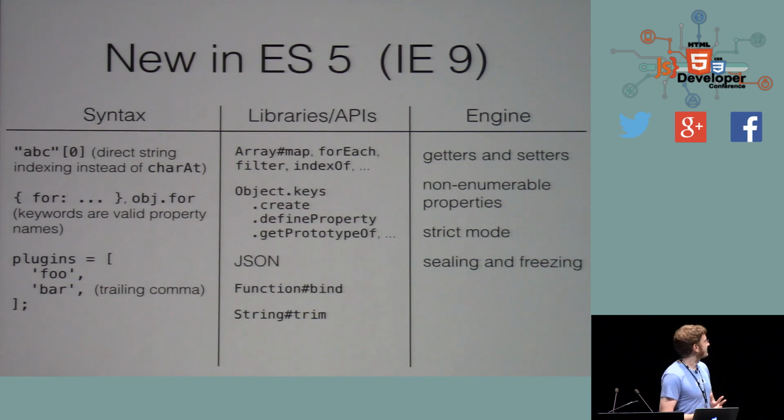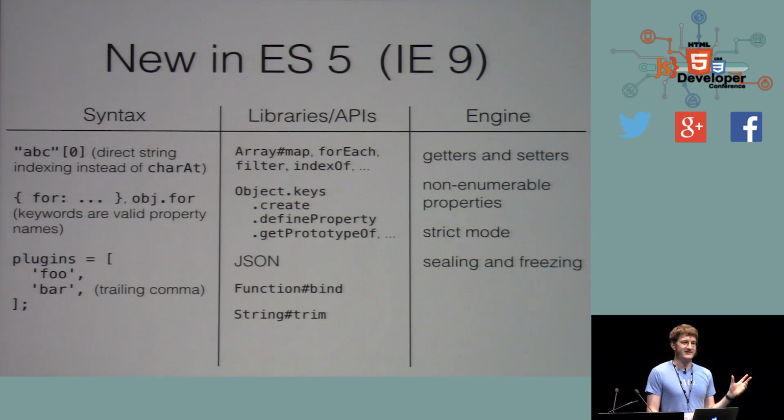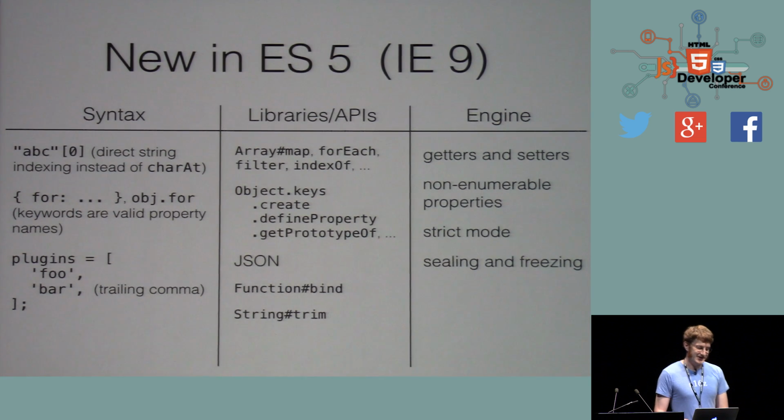So an example on the syntax front, I won't go through everything on the slide, but for example, the second item under syntax, the fact that you can use keywords as the names of properties and objects, words such as for, class. Some people don't realize you can do this because you weren't always allowed to, but you can now. It just depends on whether you're running Internet Explorer 8 or Internet Explorer 9. So it's something you do have to think about a little bit. Another one is trailing commas. Some people really like this style because if you have a long list over many lines, your git diffs look better because you don't have to add and remove commas. So that was another thing that in 2009 in ECMAScript 5 was added to the language.